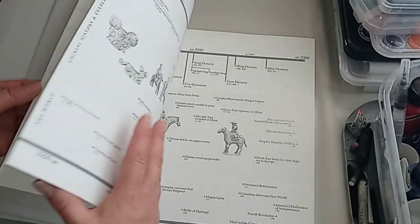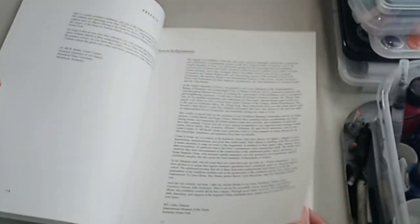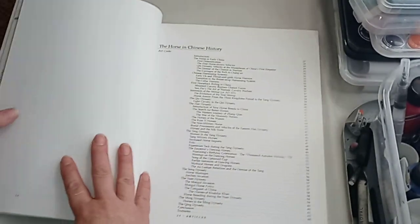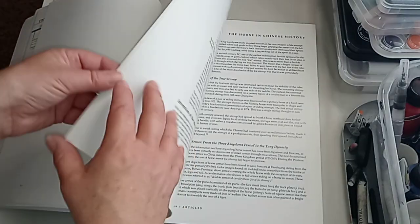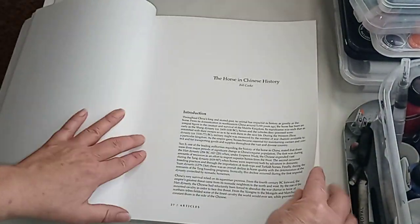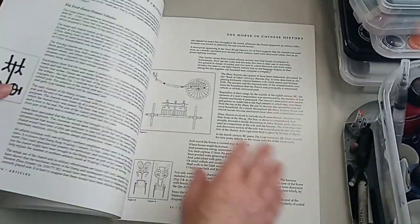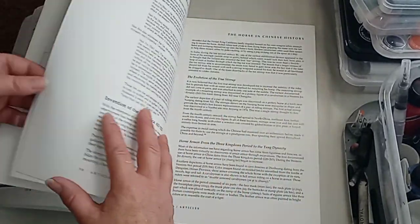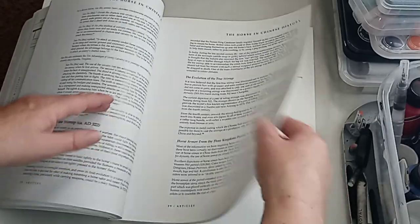I just thought it would be interesting. I don't think I'm getting all the way in the shot here. Horse in Chinese history. Looks like there are more pictures in here. There's some little tiny pictures.